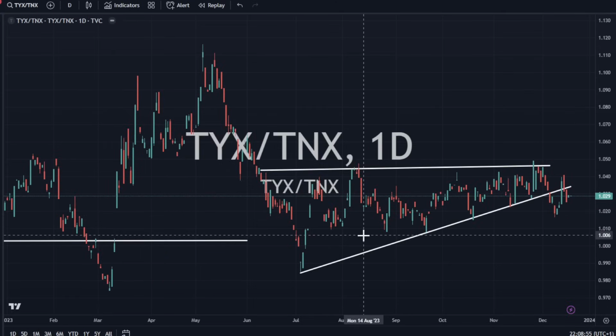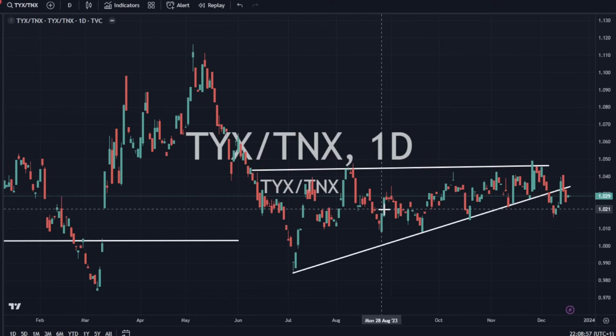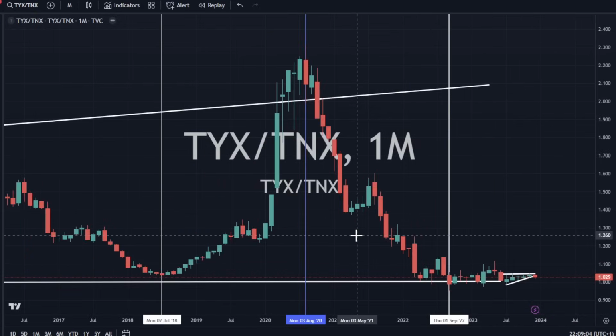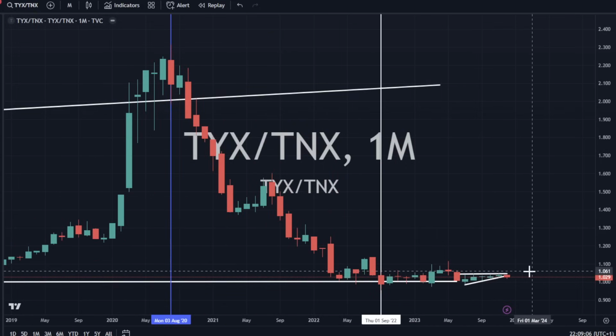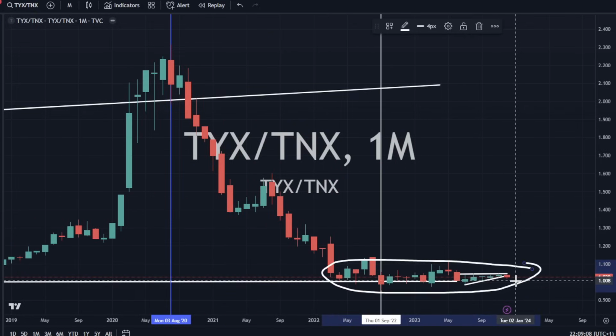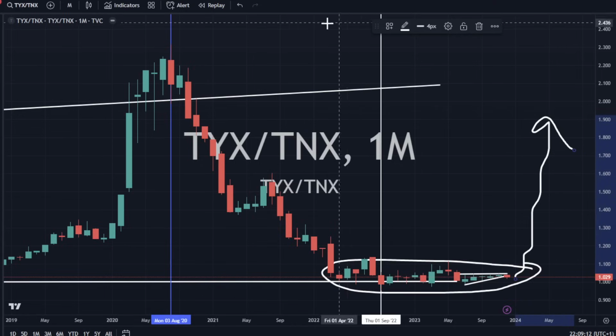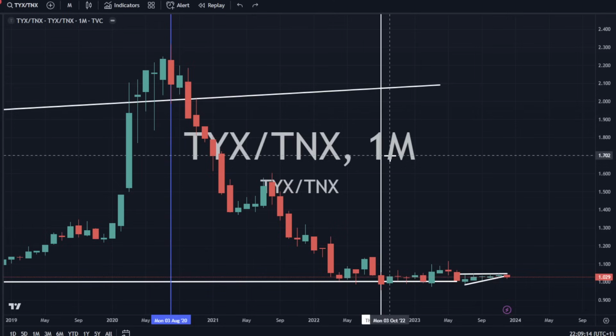TYX TNX ratio, it's holding steady today. It is below this resistance line, and we'll see which way this thing breaks. We're at a very low level. Generally speaking, at this low level, when we go to uninvert, gold, silver, platinum group metals go ballistic. That generally could indicate a slowdown in the market as well. Is that coming? I don't know, guys. We're going to have to wait and see.